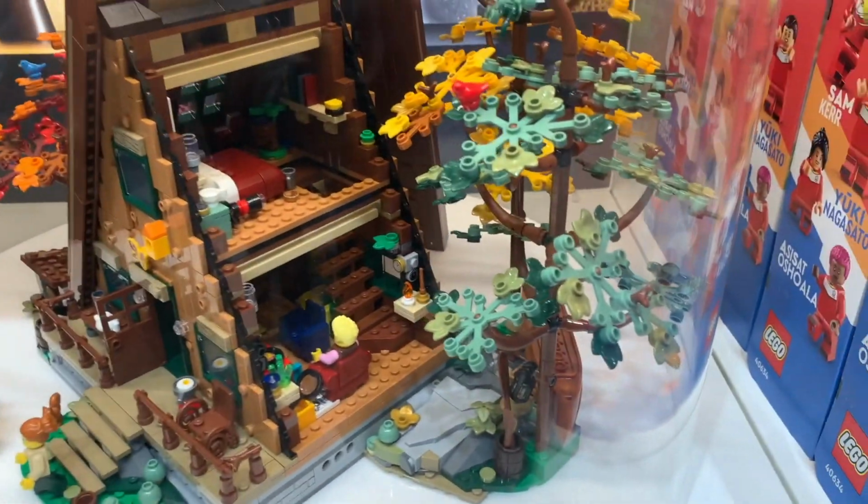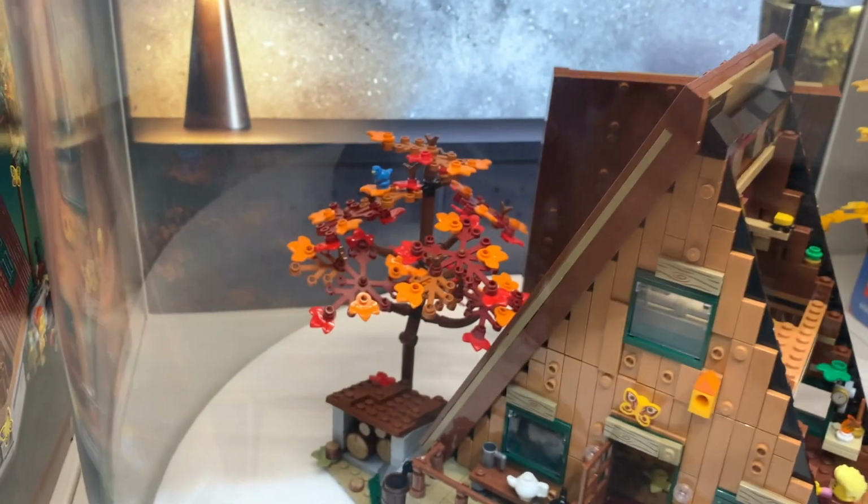That's a view of the inside. A nice little bluebird on the tree too.